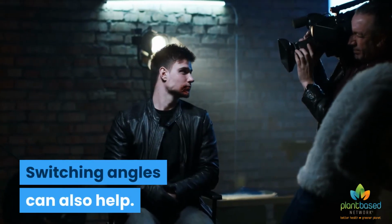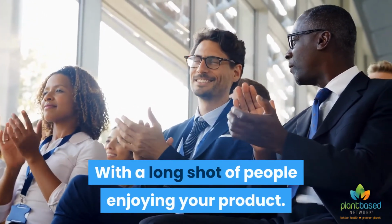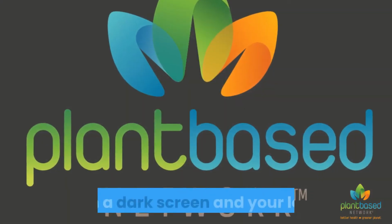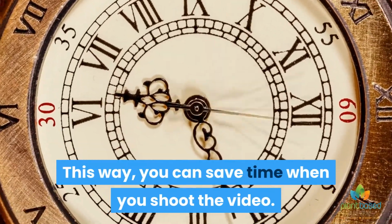Switching angles can also help. How will you open? With a long shot of people enjoying your product? With footsteps running in the sand? With a dark screen and your logo? This way you can save time when you shoot the video.